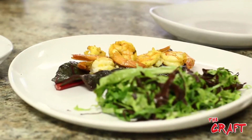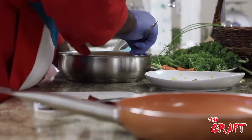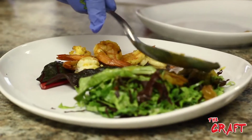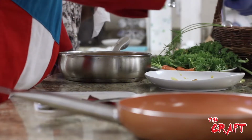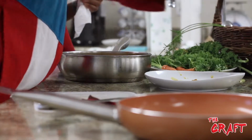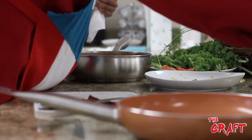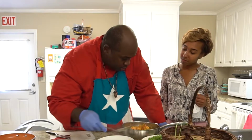You remember all those vegetables that we did? You need your salad. You need dressing for your salad, right? I ain't gonna do no dressing. I'm gonna use the same gravy that I created with the shrimp and the oregano and the peppers and the onion and the potatoes. You see? You put 5 shrimp or 6.